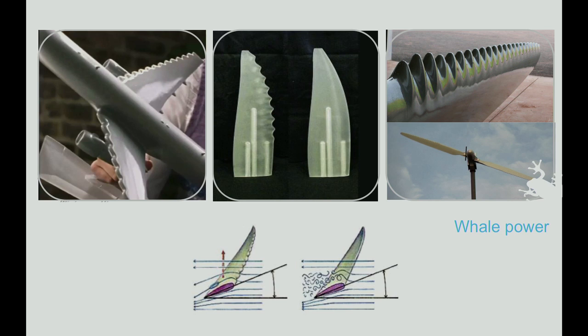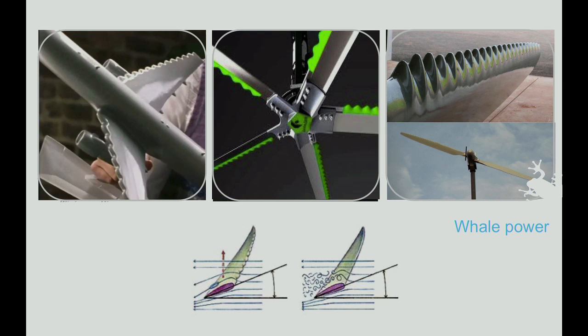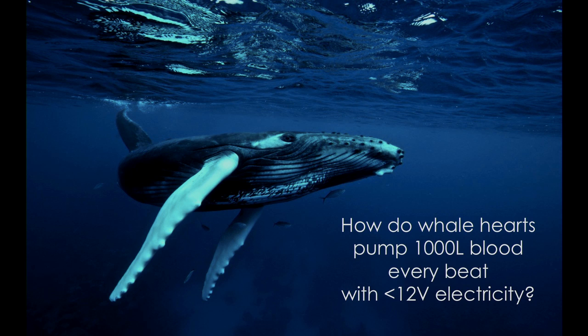This is another question I think is worth answering. How do whale hearts pump 1,000 liters of blood every beat with less than 12 volts of electricity? Now, I'm not going to answer that question right now because it'll take you into a world of quantum physics that's really quite deep. But I am going to show you how the heart of a whale has been mimicked.